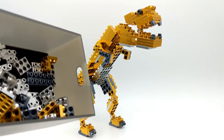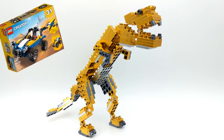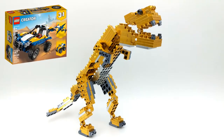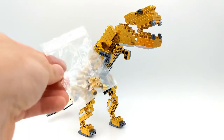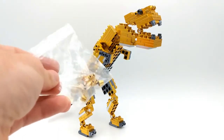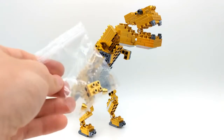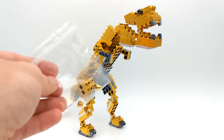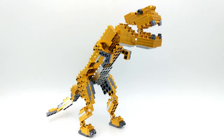By the way, here are the extra pieces for this model. There are quite a few still, so just like some of those Lego 3-in-1 creator sets, there are more than enough bricks to complete your build here. And also, this bag here that I thought were extra pieces, well, turns out they're just some of the smaller pieces and some of the other kind of special ones for this set itself, and so I ended up using them except for these pieces here. So just wanted to correct on that. These are not extra pieces, they were just added in a separate bag.